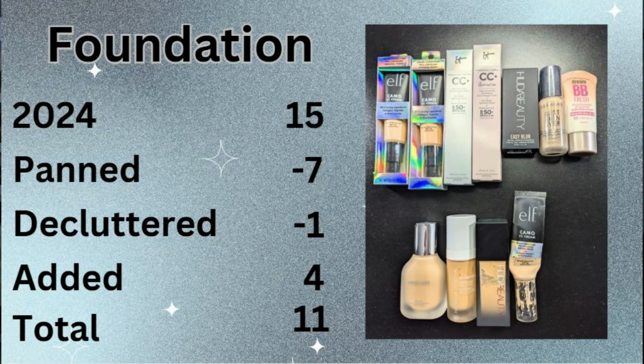I had a powder foundation that I did not like that I sent to a friend, and in return she sent me a foundation that she did not like. I added 4. I did buy 4 foundations in 2024 at the end of the year, and so now I have a total of 11. If you look at that photo, everything on the top is unopened. The 4 on the bottom are the things that I have opened and have been using.